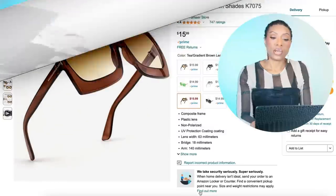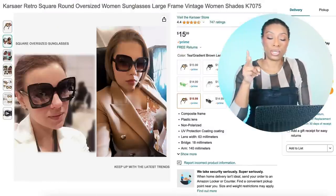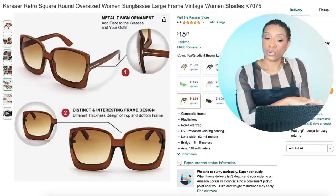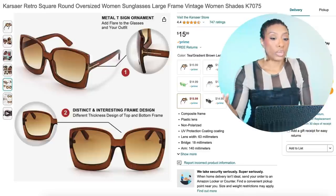They're $9. Now, Amazonia Scamazonia, I'm gonna show y'all two pairs of sunglasses. This first one I think is the best dupe as far as the inspiration photograph goes. The next one will also work. These are $16 and they're called the Square Round Oversized Women's Sunglasses. So they're giving brown, square, very similar shape to the one she has on. Very much giving us 70s retro vibes.